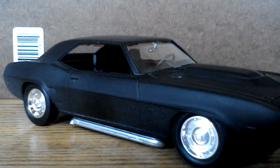I mean, can't go wrong when you got ModelMind72, one of the coolest guitar players out there, and one of the coolest custom scratch builders that I know, along with me, the greenhorn to the modeling industry.